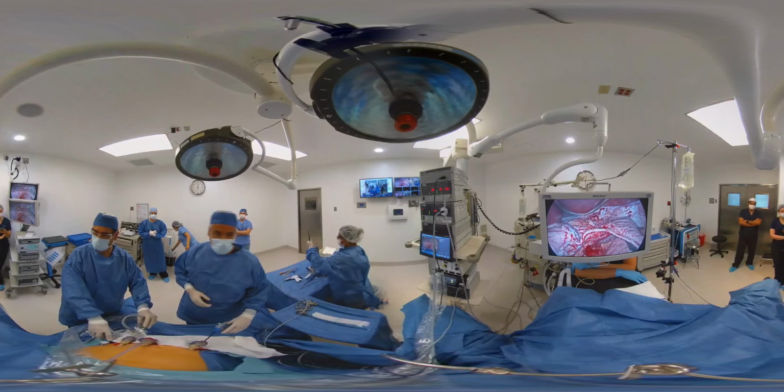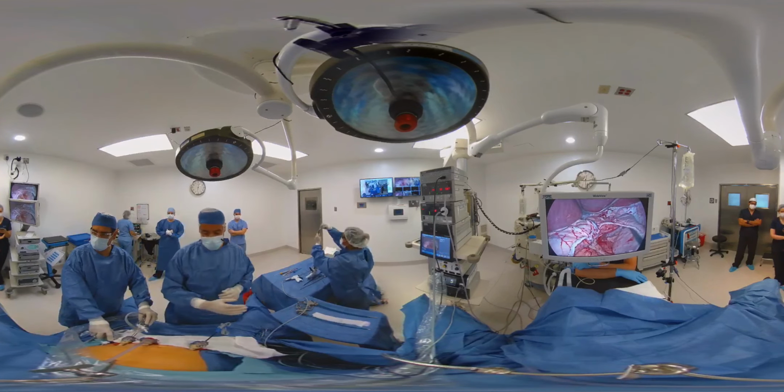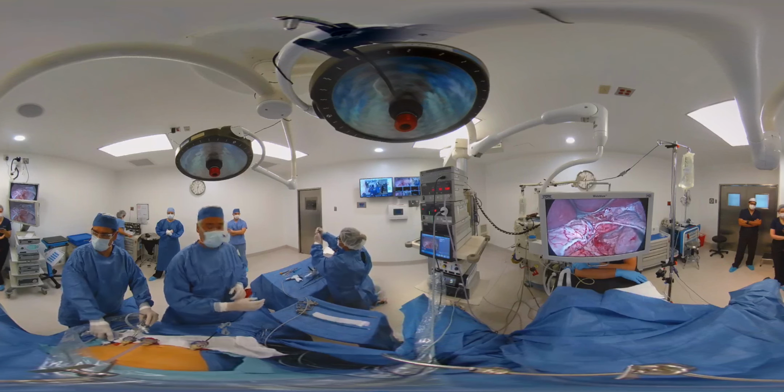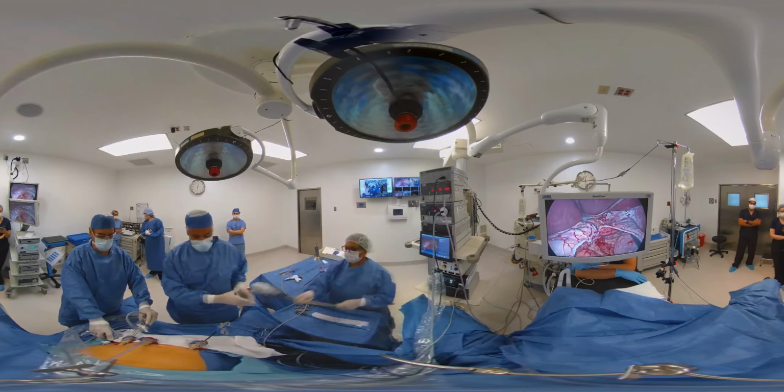And we're going to do this last staple. And again, you are floating on top of the patient, which is something extremely cool and awesome. I can't wait to see the video.